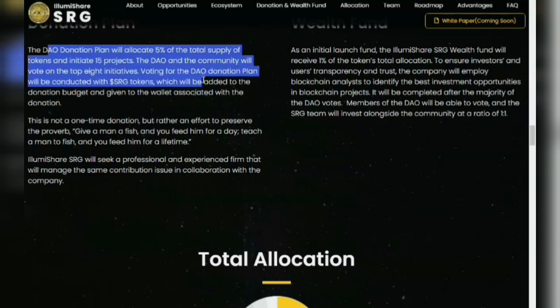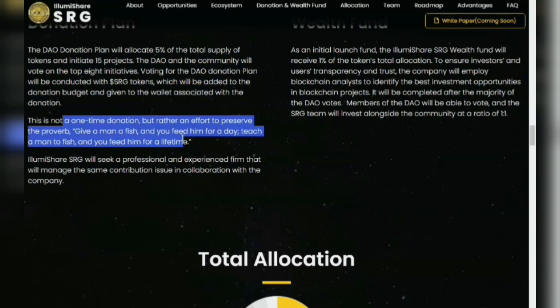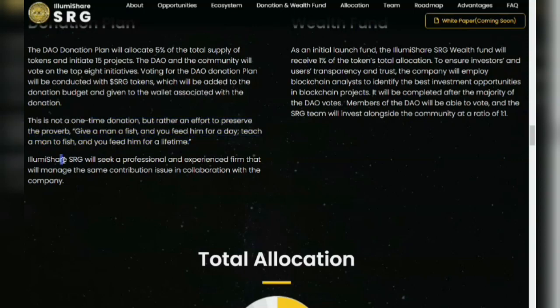So the donation plan will allocate 5% of the total supply of tokens and initiate about 15 projects. So they will be in partnership with about 15 projects. Now the DAO and the community will vote on top of the 8 initiatives for the DAO donation plan and more. Now this is not a one-time donation, but rather an effort to preserve the proverb: give a man a fish and you feed him for a day, teach a man to fish and you feed him for a lifetime.